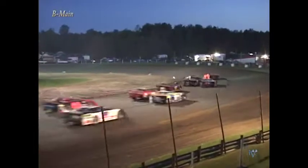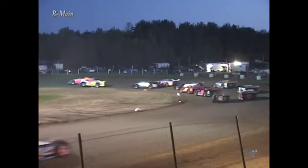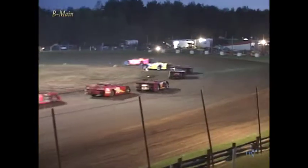Field coming around as they come off turn four. Earl Ingram brings them down. Amstad goes to the front first in car 11. Looking low in the 3 machine, holds on to second. Harmon comes to third in car 12. Harry Hill goes up into fourth place in car number 38.